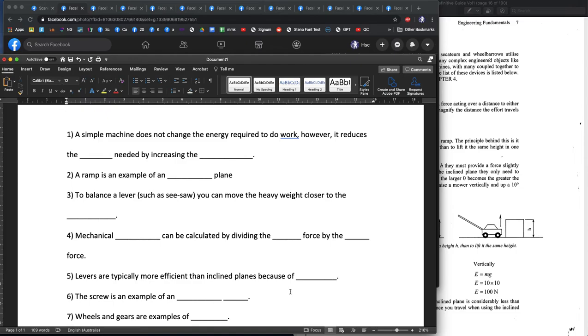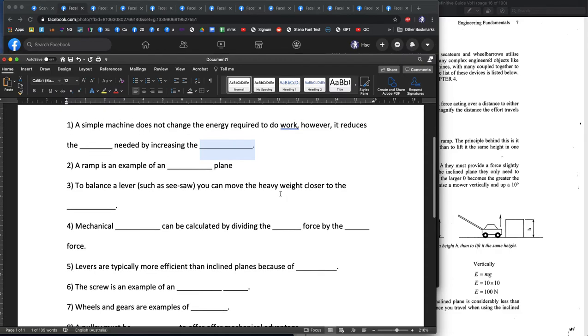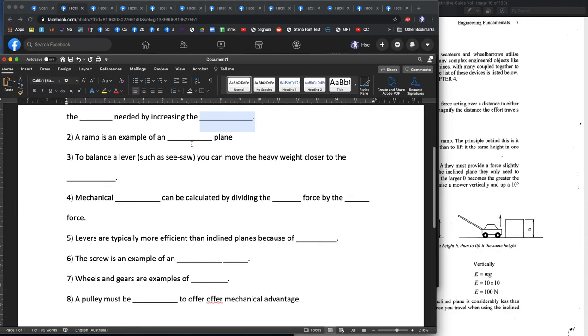So energy actually comes from the Greek word ergon, meaning work. Energy is the ability to do work. Okay. So to fill in this, if you can fill in your sheets, when we use a simple machine, it reduces the force needed by increasing the work. A ramp is an example of an inclined plane. Starts with an I.